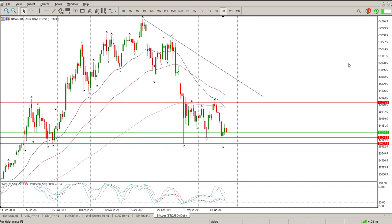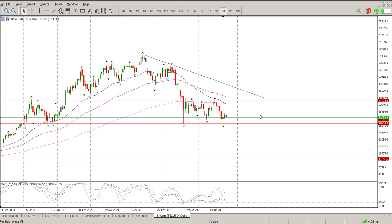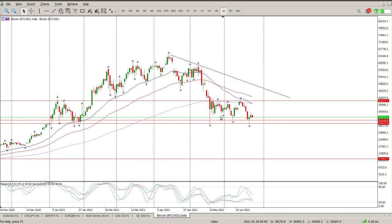For all intents and purposes, we are still range bound, heading toward the bottom area, the end of the range, and just hovering around here, which is never a good sign. Oscillators are all over the place. There's nothing really to read into this at the moment on the daily.